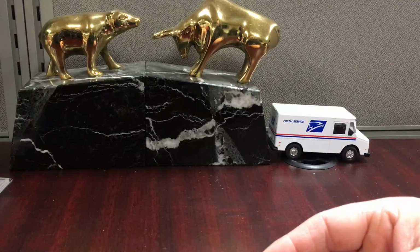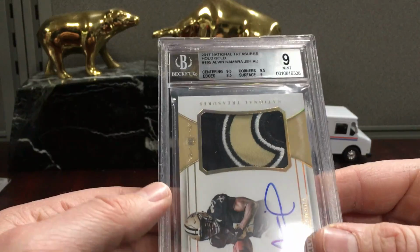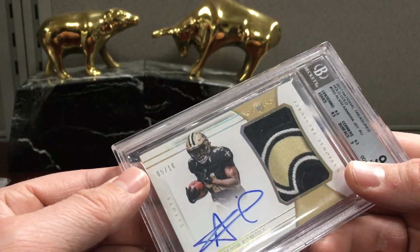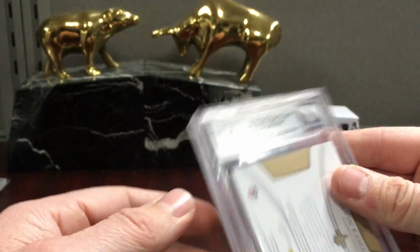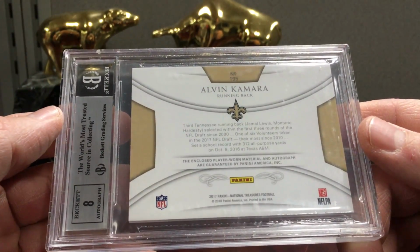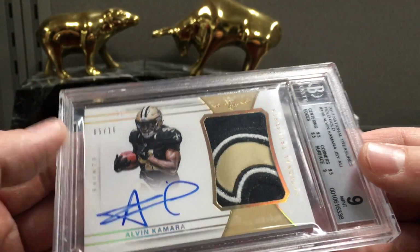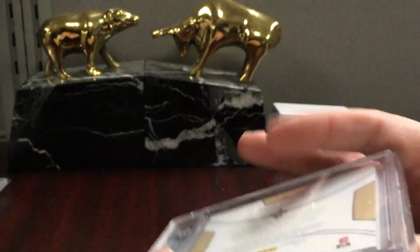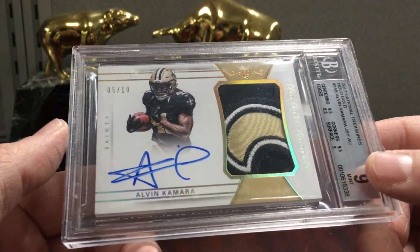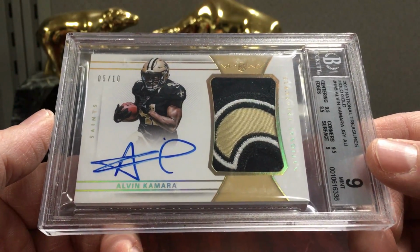We've got a cool Alvin. This one will actually be snapped out. It's the RPA from Treasure, so it's out at 10, I believe. Yeah, pretty low print there. It's got the logo patch, and terrible investment buying a running back like this. It is more of a PC item. The auto got an 8. I don't really care about the auto grades. I don't put much stock into them, as long as it looks fine to me. Maybe the pen wasn't as thick on that signing, but it'll just go into a PSA holder. I'll probably get like an 8.5 or 8. So I'll snap it out.